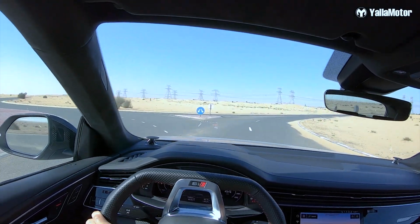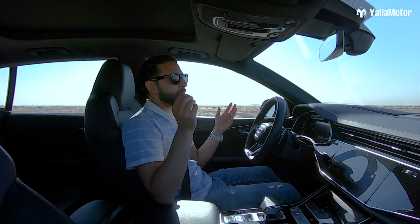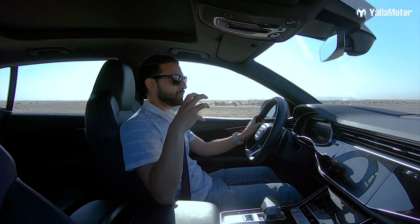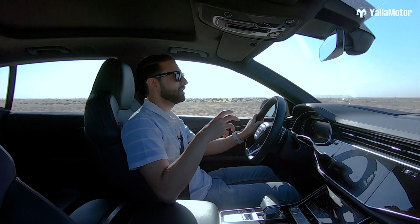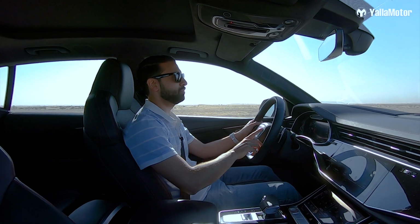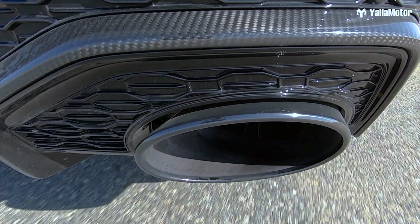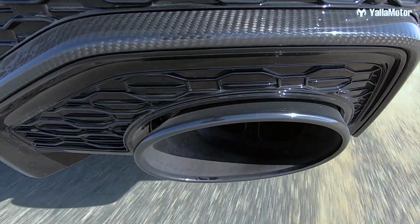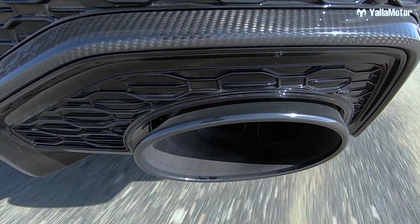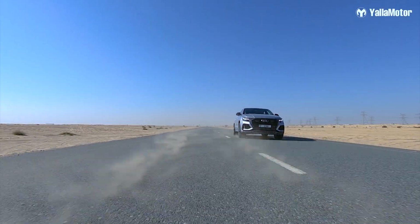Unlike its competitors, the RSQ8 doesn't feel like Audi just took a regular Q8, shoved more power into it, and pushed it out as a performance SUV. It feels like it was built to deliver a thrilling experience from the get-go, and that is made possible through things like an RS mode button on the steering wheel, a phenomenal exhaust system, and a quick-shifting 8-speed Tiptronic transmission.